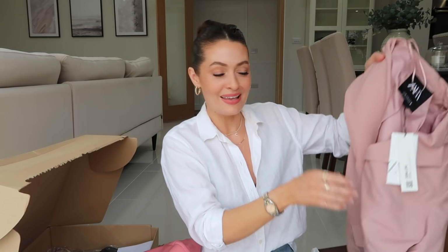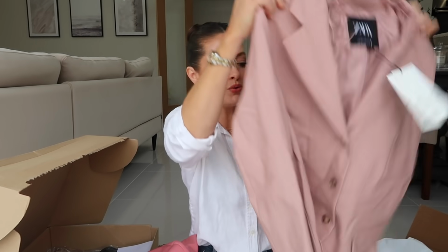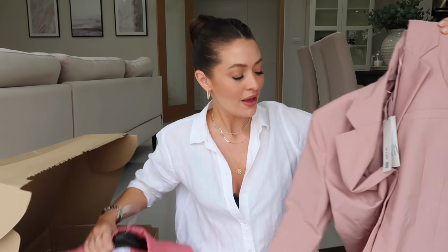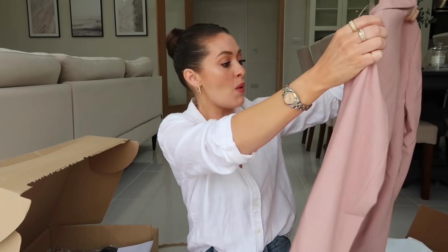And then this is the Zara one, and they did have a couple of different options for pink blazers from Zara. One was really bright pink, but I just thought it looked a little bit too much of a hot pink. I thought that this was a slightly more wearable tone, so it's a lot more muted in comparison to this one. But it does look lovely. It's a very wearable colour.